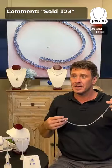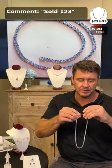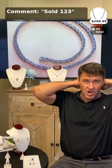And you've got 18 inches. You've got the plunging insert with the double safety latch. Look, I don't know anywhere out there in the retail land, in the retail universe, that you're going to see a Tanzanite tennis necklace these days for anywhere under $3 grand, $4 grand. If you can find it, I don't think you can.